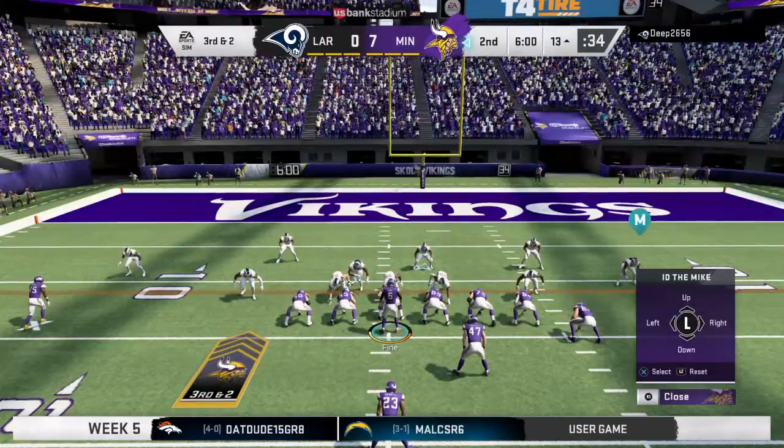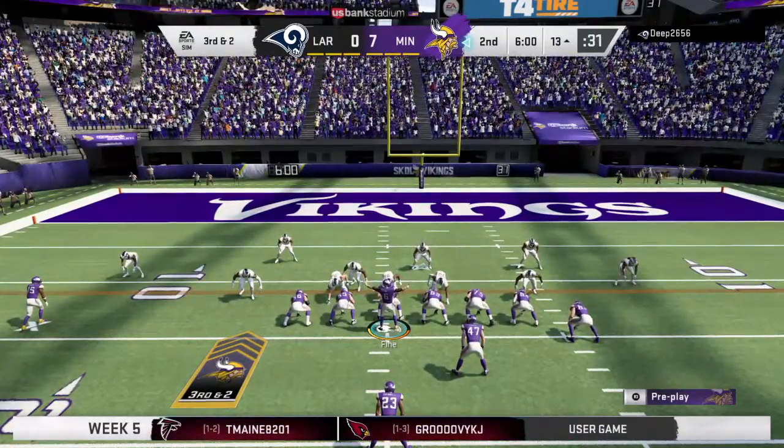Trying to keep the drive going here. This is play number 7 on 3rd and 2.